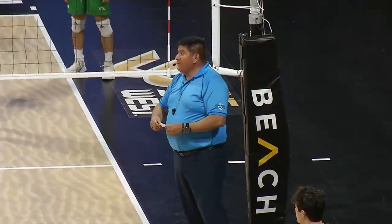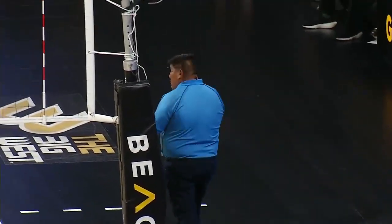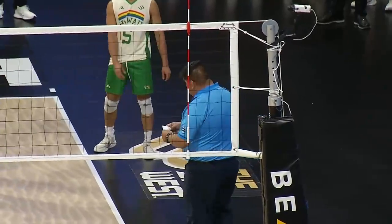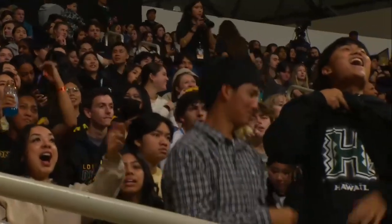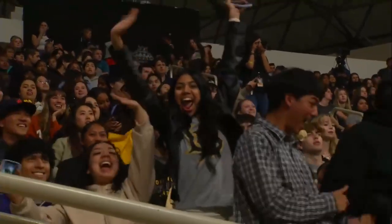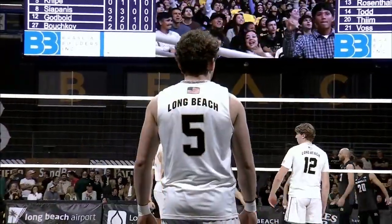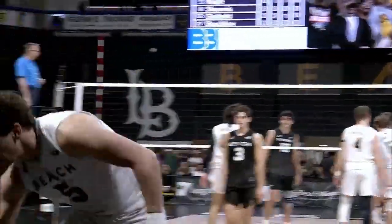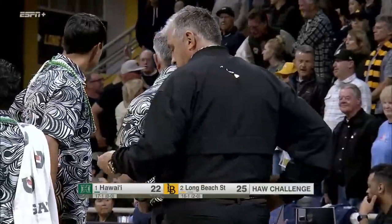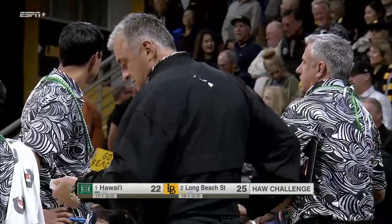I mean, needless to say, this is a massive call because, of course, this would decide whether this set is over or not. And Hawaii would be within one should this be overturned. And they could force it into some extra play. And like you said, the call on the floor is a net violation by Hawaii. So it has to be conclusive evidence that it wasn't for it to be overturned.